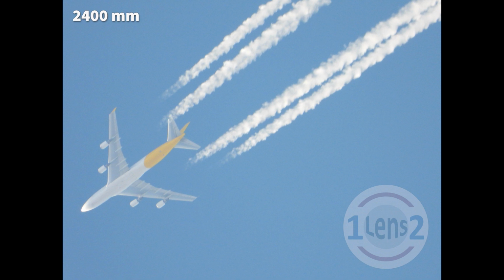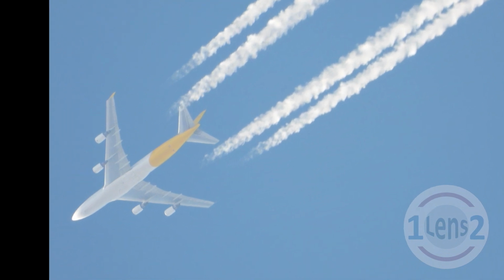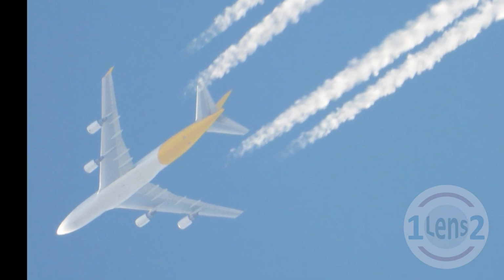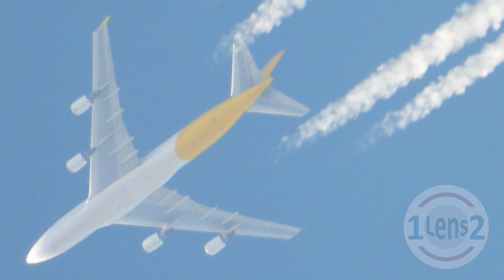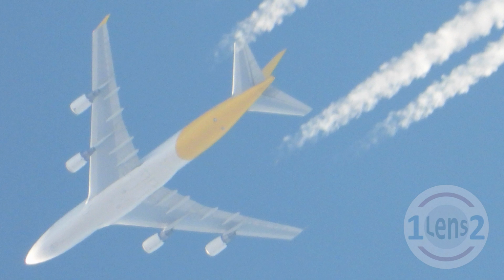And here's a picture of that 747 taken at a focal length of 2400 millimeters. The P1000's pictures are larger than the resolution of this full HD video, so I had to scale it down so it would fit on the screen. If I show the picture at its full size, it expands off the screen, and we can get an even closer look at the plane.